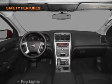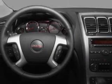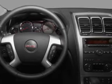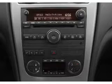with a CD player. And for your peace of mind, the following safety equipment is included: front ventilated disc brakes, passenger airbag, side airbag, curtain head airbags, stability control, daytime running lights.